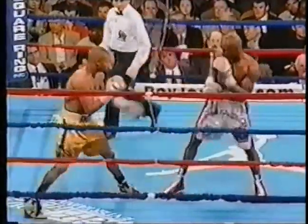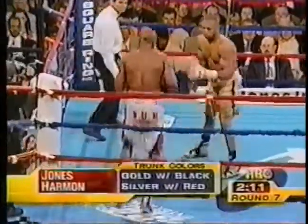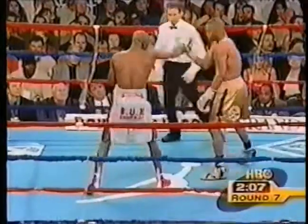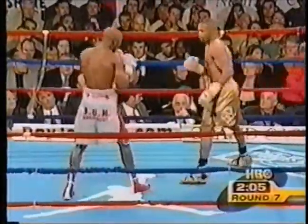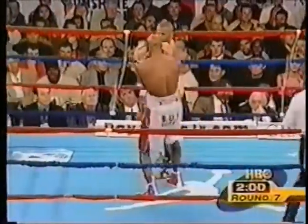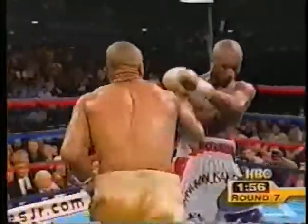I mean, he went to the body 5-6 times, and Harmon couldn't hit him. It's amazing. And, you know, 5-6 shots to the body, he just steps to the side. Harmon can't touch him. Derrick Harmon's got a great jaw, trying like heck, but Roy Jones is amazing with those combinations. Ooh, vicious body shot by Jones. And he pot shots him up top.